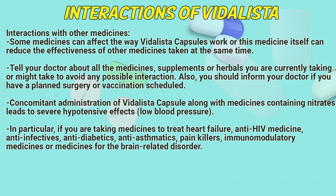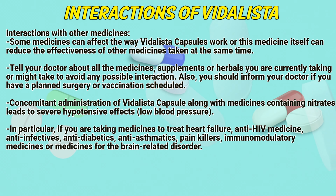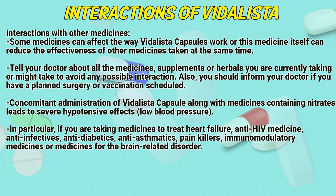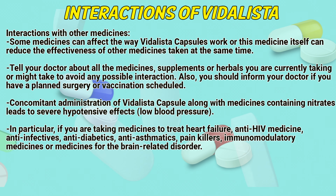Interactions of Vidalista. Interactions with other medicines. Some medicines can affect the way Vidalista capsule works, or this medicine itself can reduce the effectiveness of other medicines taken at the same time. Tell your doctor about all medicines, supplements, or herbals you are currently taking or might take to avoid any possible interaction. Also, you should inform your doctor if you have a planned surgery or vaccination scheduled.